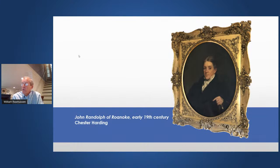This portrait remained in the family. John Randolph did not marry, had no children, but his mother remarried when John Randolph's father died. And she married a famous person, St. George Tucker. He was the famous William and Mary law professor who wrote the 1804 dissertation on slavery that proposed the gradual abolition of slavery. Of course, it never got anywhere. And then it passed down through the Tucker family.